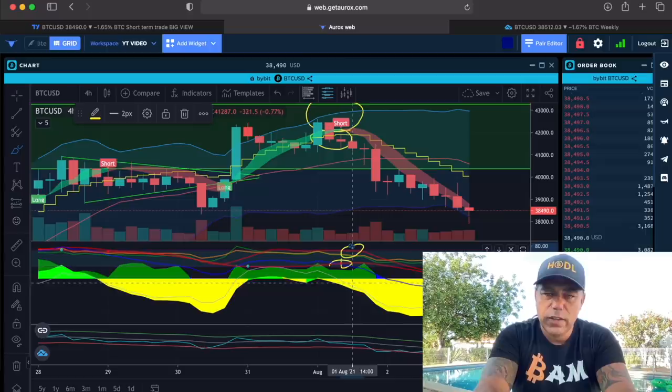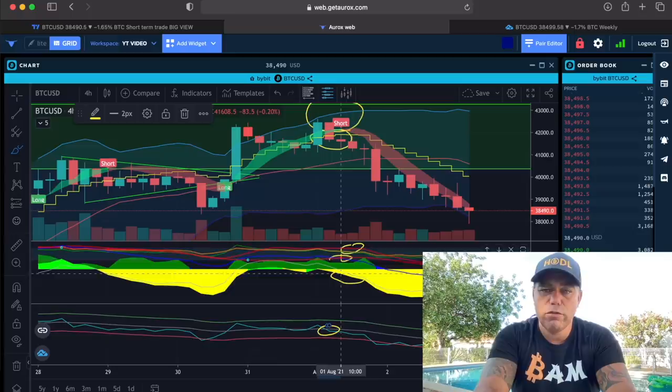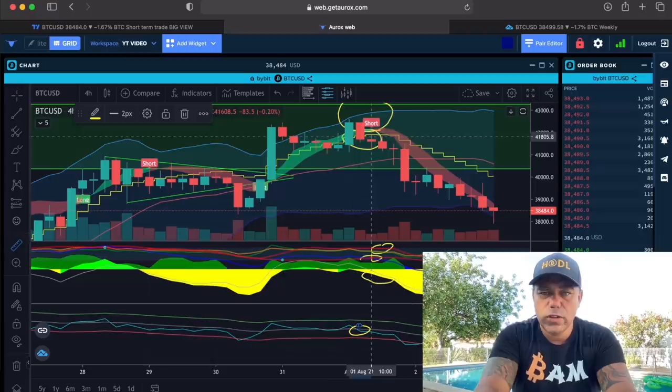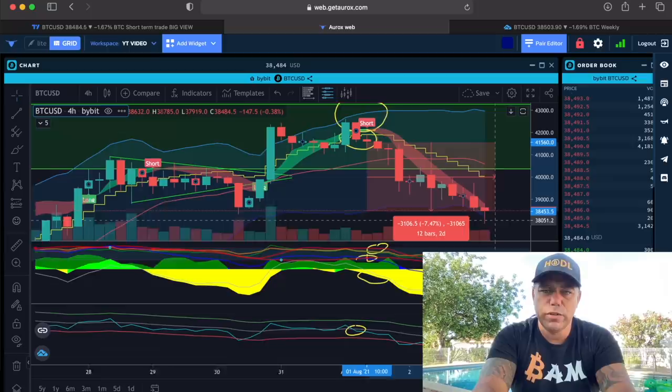And at the bottom here, we can see the bam line crossing the midline to the downside, which is a really good sign. That's 1, 2, 3, 4, 5, 6, 7 confirmations of that short. If you would have taken that short, let's say you would have taken it a little bit later at the next candle, you would now be in a 7.4% profit. With a leverage of 10, that's a 74% profit. Huge short on the 4 hour.